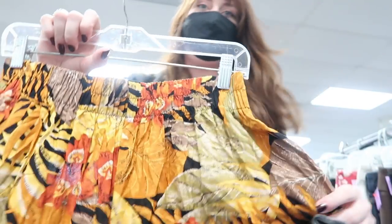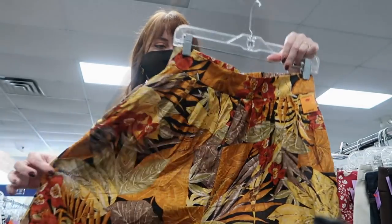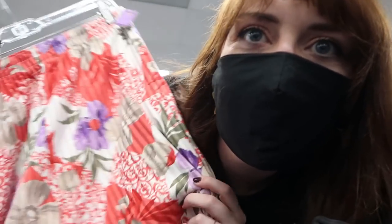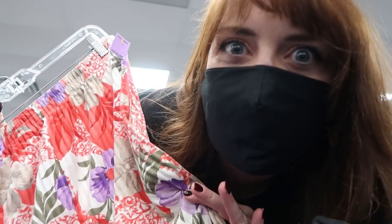I have been looking out for printed shorts. I really like this pair, and I'm gonna give them a measure on the waist to see if they'll actually fit me. How cute, even with my Harley tee that I'm wearing today. These are cute little comfy cotton shorts, which I love, but I think they'd be too small for me to be comfy.